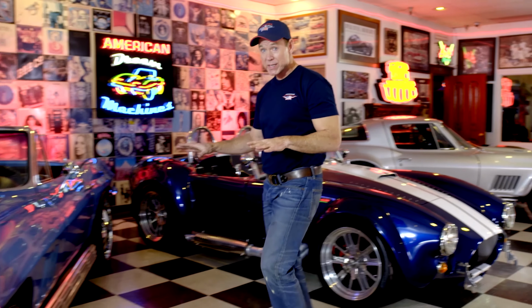It's not all about the numbers. If we can get 500, 600, 700 horsepower in one of these street beasts, it's a whole lot of fun.